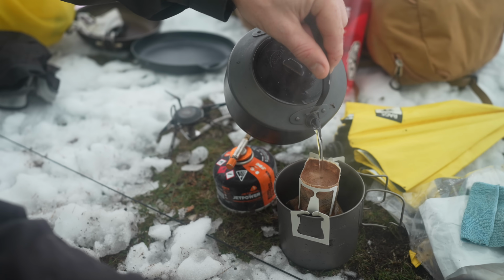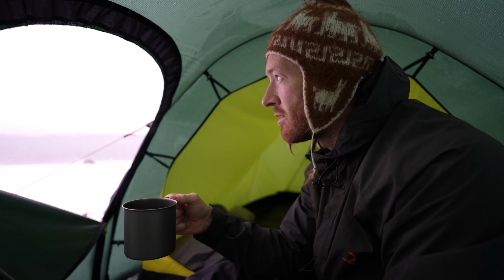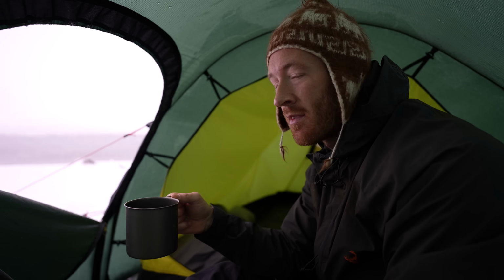Coffee, yum. Look at that view, man, amazing. This is one truly beautiful campsite. Looking out at the mountains, the lake, it's absolutely stunning.